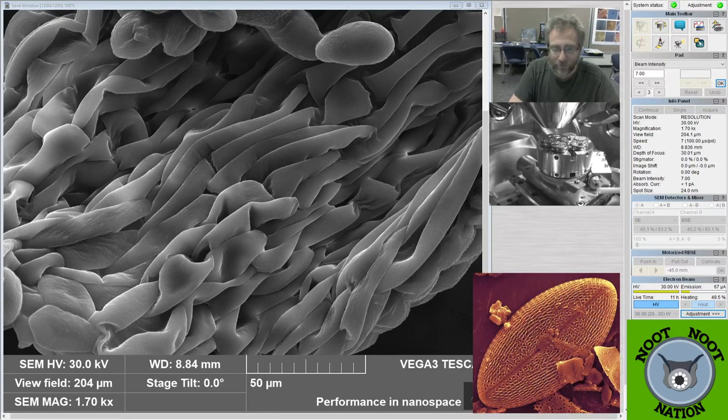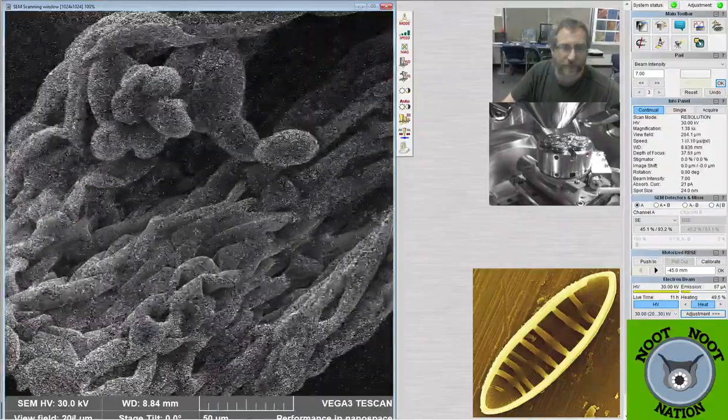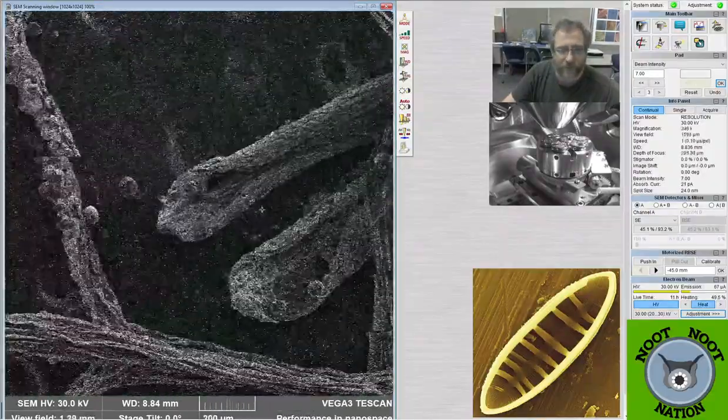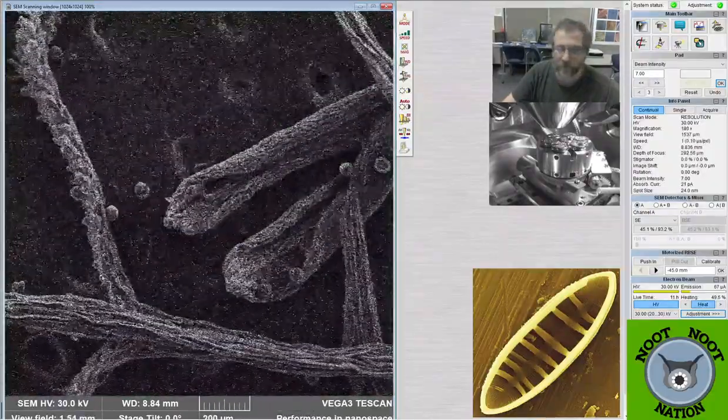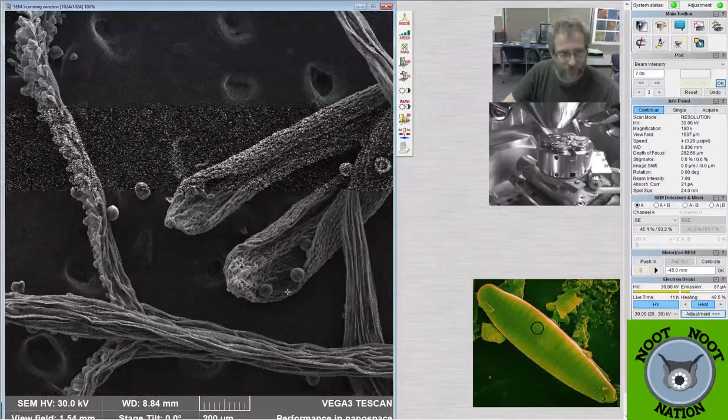Spring beauty. B-E-A-U-T-Y, beauty. This is the anther, I think. You can't really put living stuff easily into the SEM, or if you do, it's not usually living for very long. I recommend against it.